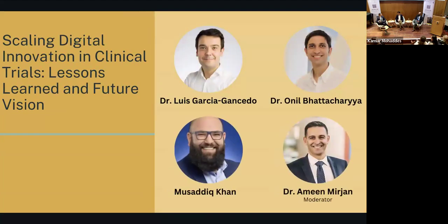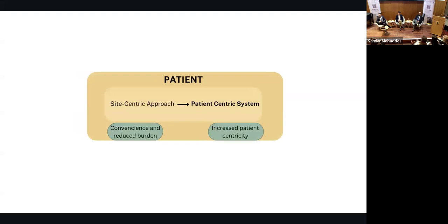we'll talk about the integration of digital health technology into clinical trials, which really changed the way we view and conduct clinical trials. It really helped us make them more patient-centric. From a patient perspective, and patients are arguably the most important stakeholder group within the clinical trial value chain, it's provided more convenience and reduced the burden for patients who are enrolled in these clinical trials, and it gave patients a more patient-centric approach or experience.